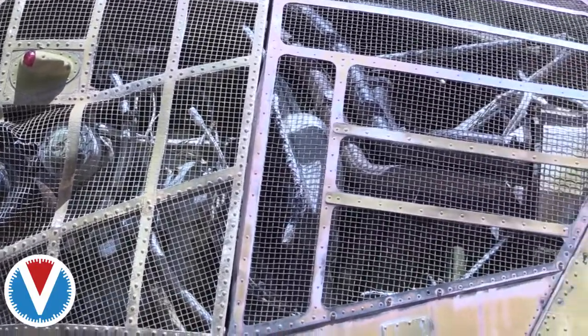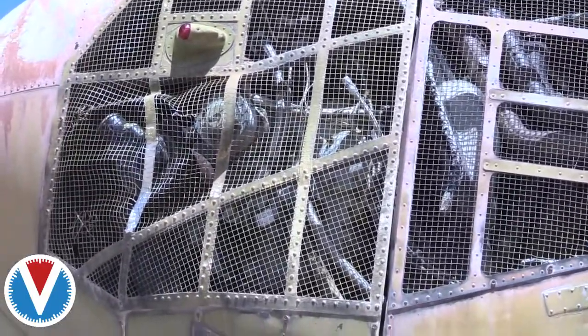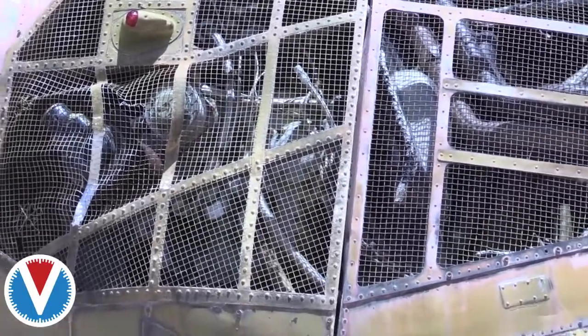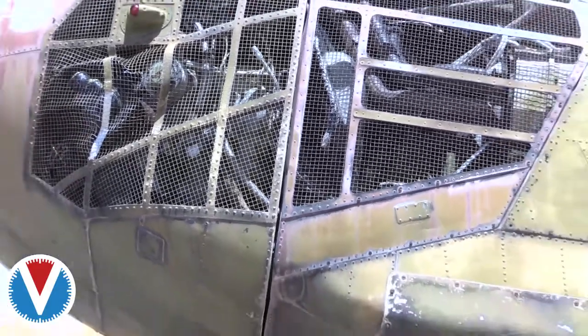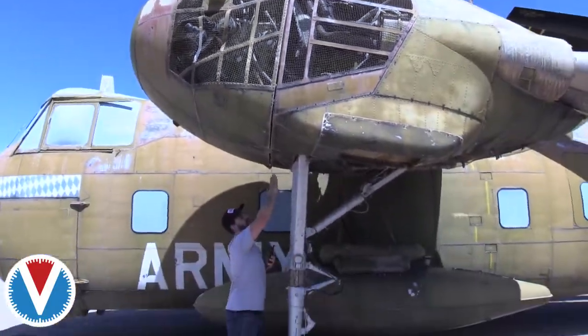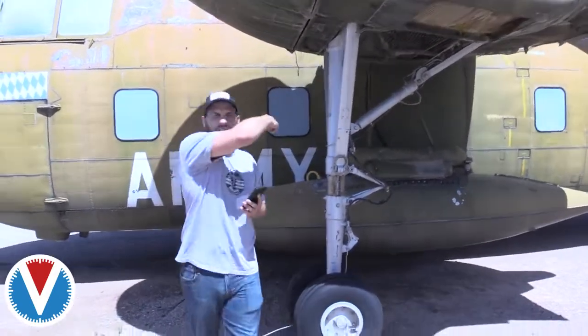It looks like they're mounted at an angle almost. I'm looking up in it. Yeah, no, I can see it in here. I don't think the camera will be able to get that, but the engine is like this. It's kind of offset at 45 degrees so that the drive shaft goes in that way.